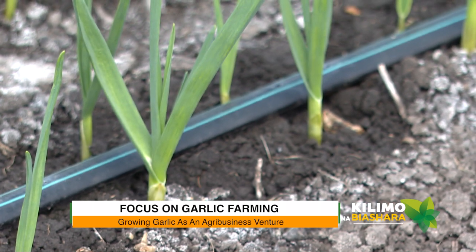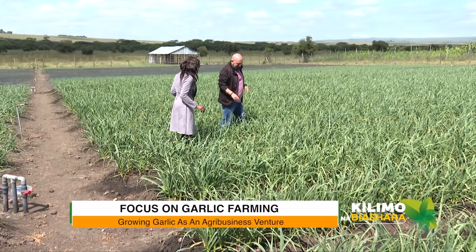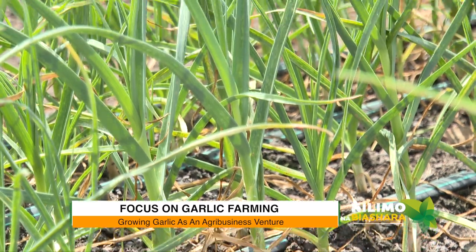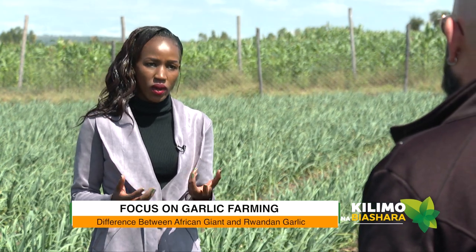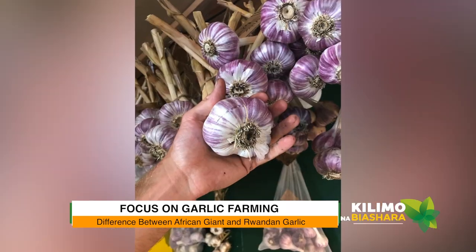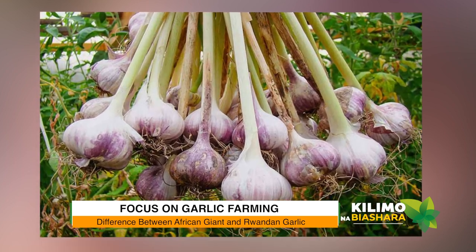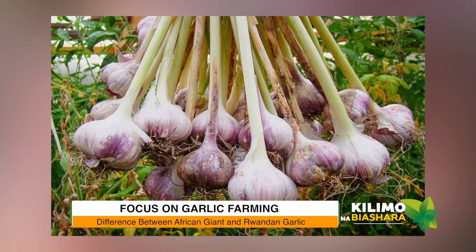Most of the stuff we've planted here is Rwanda. And what you can see, which is really interesting, is the very big stems. So Rwanda enjoys very big stems and the result is also a very big bulb at the end. So what's the difference between the African and the Rwandan garlic? Different varieties have different characteristics. We talked about Arusha earlier, which we don't have here right now. We planted it last season. Very purple, very strong in taste and smell. If you compare the Rwanda giant to the Africa giant, Rwanda giant is a bit more purple and a bit stronger in taste, I found.